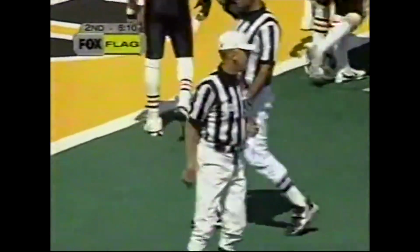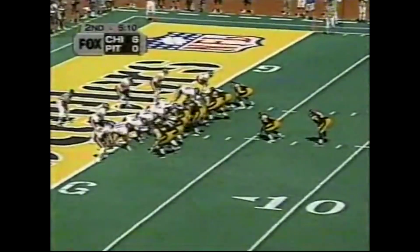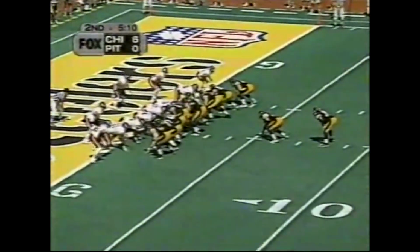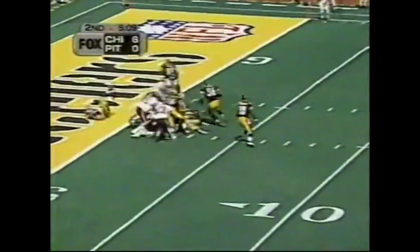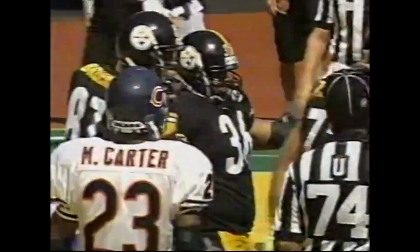First and goal. Tim, there's been some talk here in Pittsburgh that you're worried about not getting the ball enough in the red zone. Bill Cowher said no problems. Let's see what they do right here. First and goal. This time it is Bettis, and he is across the goal line for the touchdown. That's why it's not a problem.